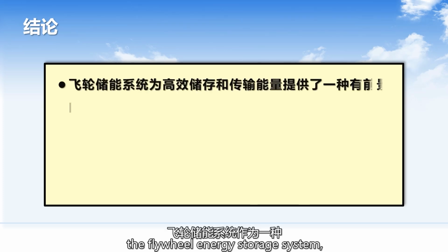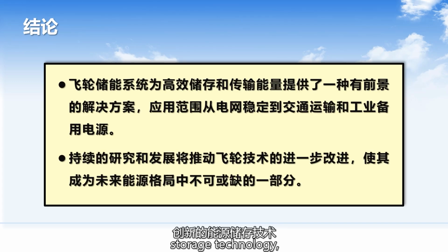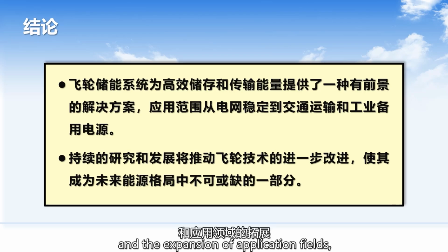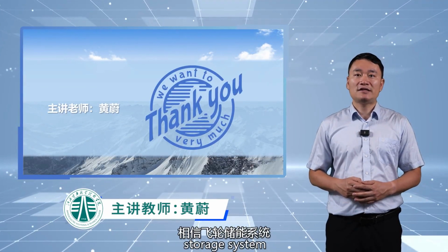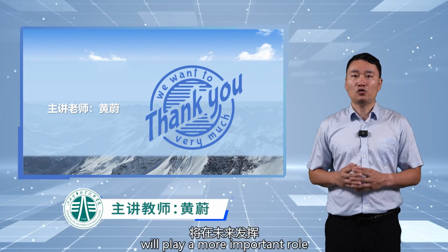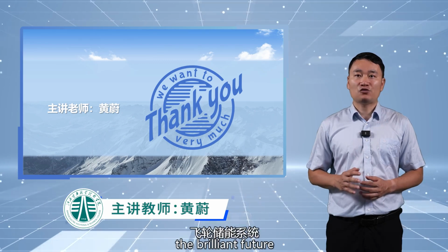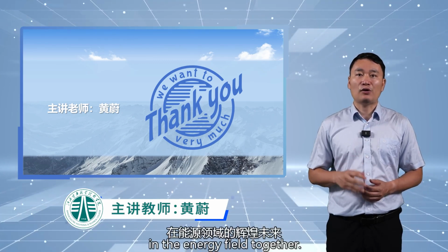In conclusion, the flywheel energy storage system, as an innovative energy storage technology, provides strong support for us to build a clean and efficient energy system. With the continuous development of the technology and the expansion of application fields, we believe that the flywheel energy storage system will play a more important role in the future. Let's look forward to the brilliant future of the flywheel energy storage system in the energy field together.